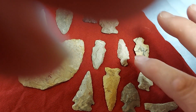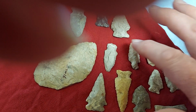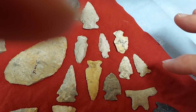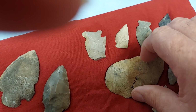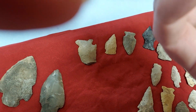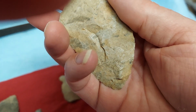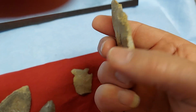And then we got some more little side notches in that. These are some Lamoka points. I believe those are called Lamokas. Those are kind of common, and that might be a Lamoka also. And then we got this pretty large piece of, this is going to be Onondaga.